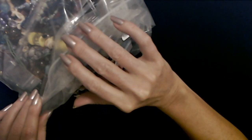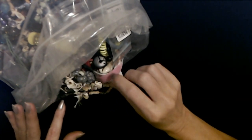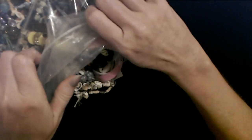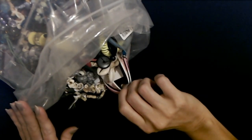Today we are back with this bag of jewelry from Goodwill. We started this one a few days ago and we went through some of it, but there's still a lot in here. So I've kind of just folded it back, rolled it up on itself. And we're going to go back to just pulling things out of here and seeing what we can find.